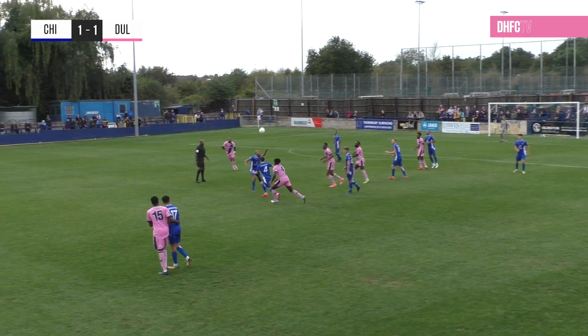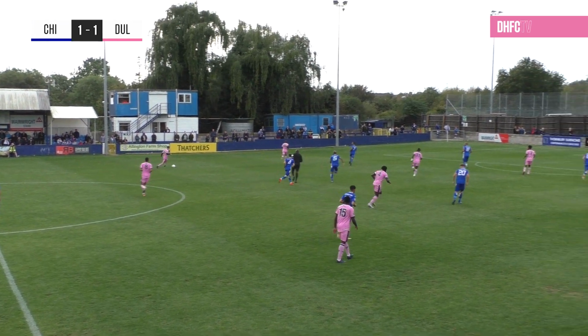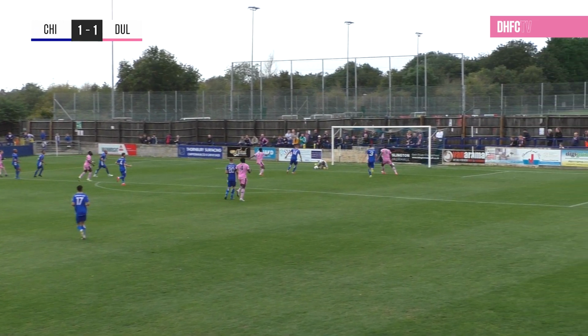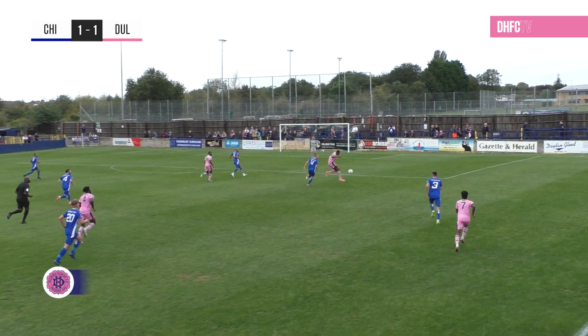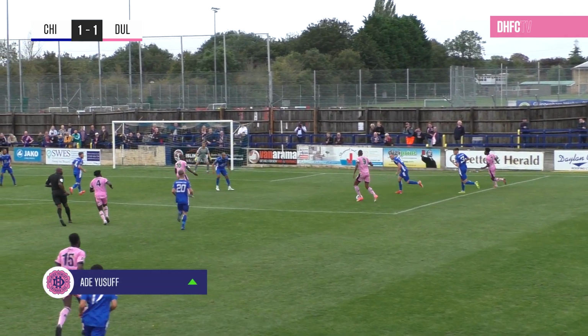Then Monicana gets involved. Will it drop for a dive? No. Zabrowski gets his head on it, but then Taylor rolls to his left. Calm pass from Taylor to Connors. Coming forward, he's got Vose on the outside. He's gone for goal himself. Connors. Low shot was saved by Puddy. Almost squirmed out of his grasp. Mills has got in behind Parcell for the moment. Well brought down by Danny Mills. Dragged it back into the area.